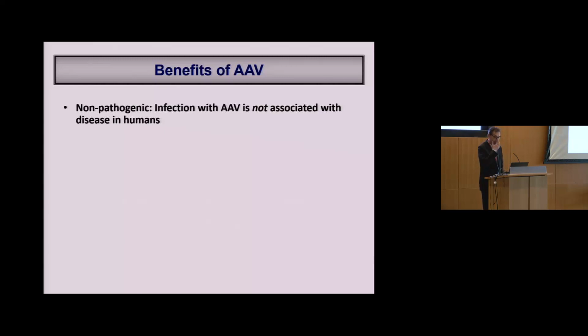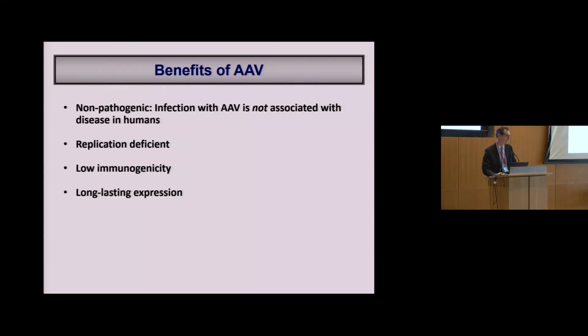So what are the benefits of AAV? Well, it's, first of all, non-pathogenic. What does that mean? So infection with AAV is not associated with disease in humans, which is important if you want to use it for trials. It's replication deficient, so it can't replicate on its own. It creates a very low immune response. It does create an immune response, but a rather small one. And importantly, it leads to long-lasting gene expression. So you introduce a gene, and you can be sure that it's not gone within a month or two.